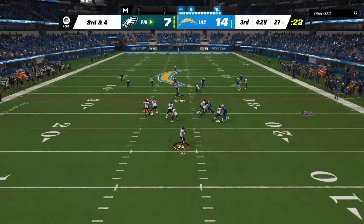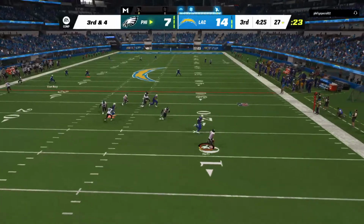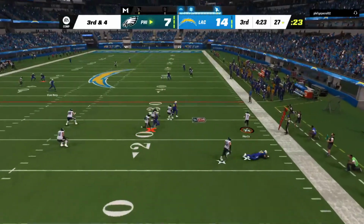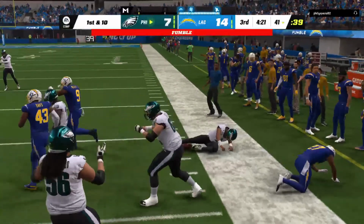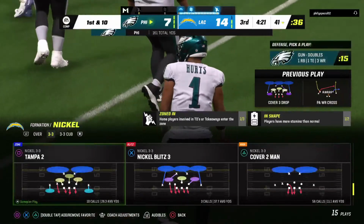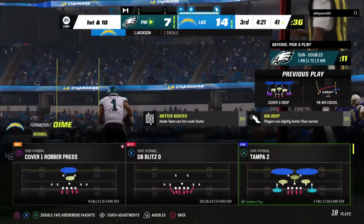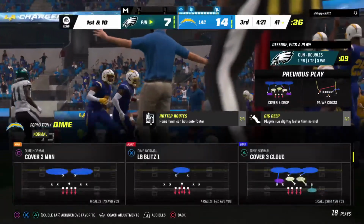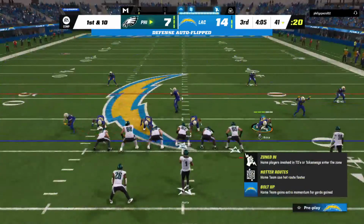Looking to throw. Hurts fumbles it, but this will fortunately wind up out of bounds. Hurts dangerous when he runs that football. He's got a first. I don't know about you, but I could hear and feel the sigh of relief all the way up here in our booth. That was palpable. The sideline, the friend there.